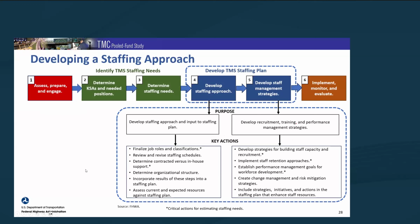Step 4, developing a staffing approach, and step 5, developing staff management strategies, are critical in developing the TMS staffing plan. We're going to talk a little bit more about both those tasks on the next slide.